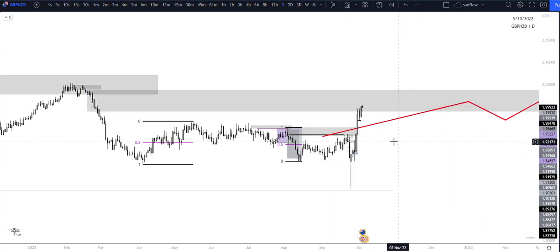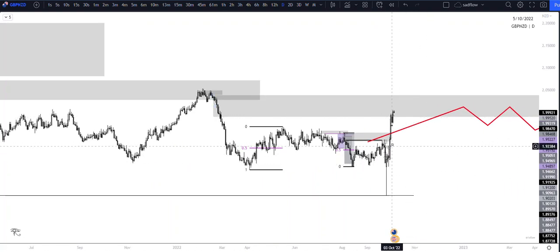Break structure to the upside after showing that Wyckoff accumulation within these zones. If it doesn't show that and continues to the downside, profit. That's all it is, right? So we don't need to know what's going to happen at these lows right here. Instead, we'll play the structural narrative into this area of demand, and then we'll watch the behavior as it occurs right there.